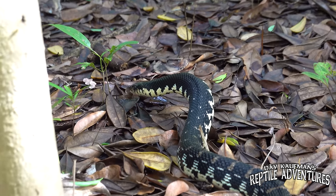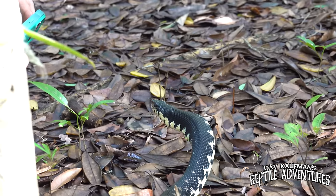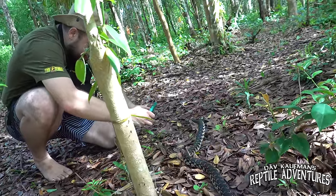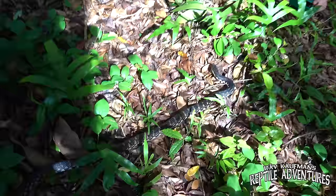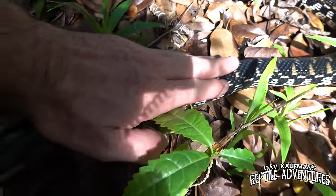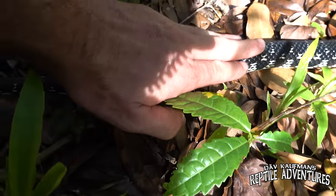These have such different behaviors than hognose snakes around the world. I mean, they're so curious and they're so smart. But look at this, he is literally going right up to Dion like a puppy. So look at this, I can go right up to the snake and I can just touch him. Look at that. And he just crawls right through my fingers.